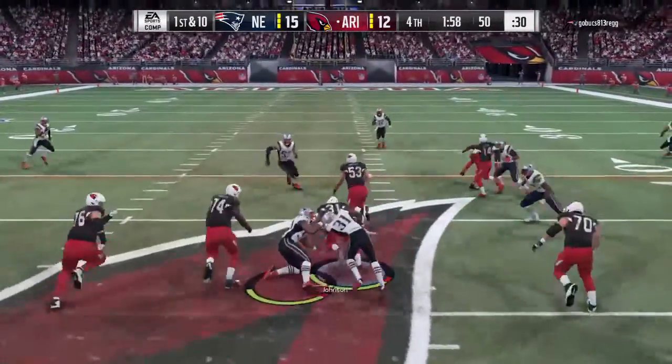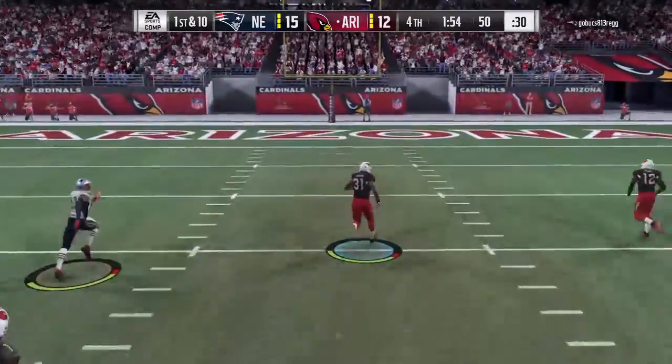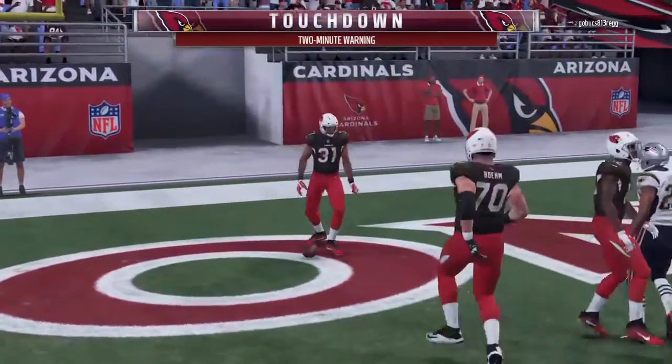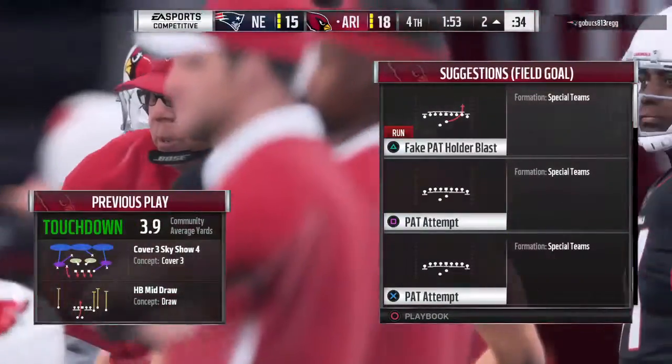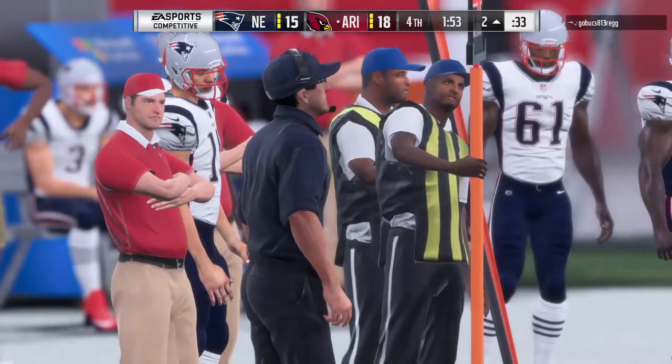They stay on the ground on first with Johnson. David Johnson on his way. Touchdown, Cardinals. David Johnson, his second touchdown of the night. And the Cardinals have taken the lead here in the fourth.